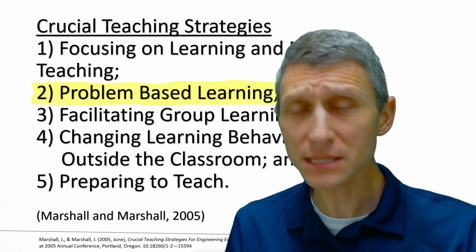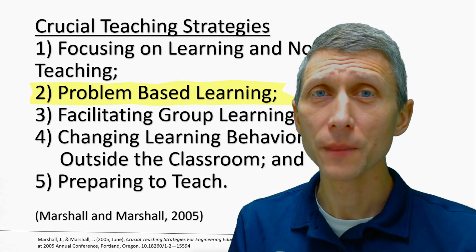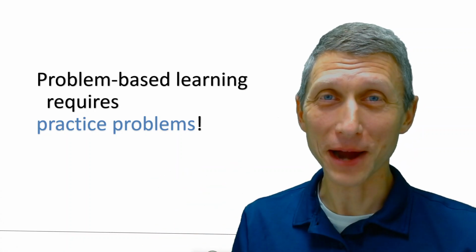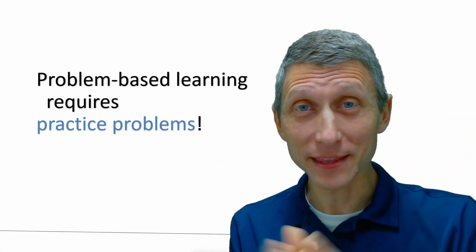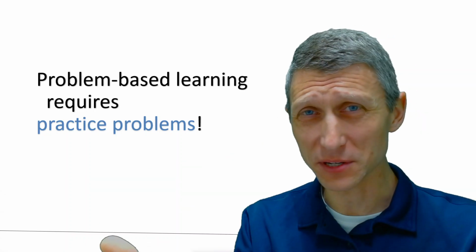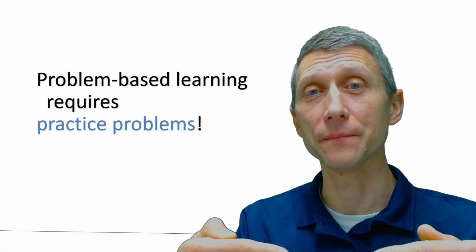So this isn't really revolutionary here, but guess what? Problem-based learning requires practice problems. And this is just something that students need to be able to figure out. We can't just tell students information. They have to figure out how to do them themselves.